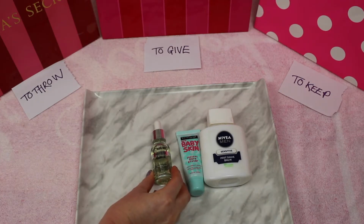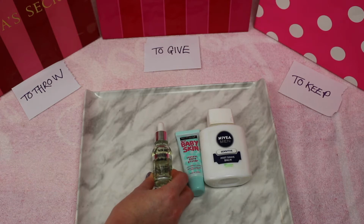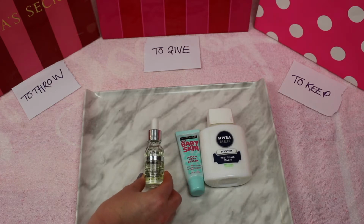Next we have the Primark Priming Oil. So if you've seen my first impression on this, then you know already that I really love this. This is a great one if you want a dewy finish to your skin, and this really does help make your makeup last all day. This is a great one if you have normal skin. It's not so great if you have oily skin, but it really does help keep that dewy look throughout the day. So I will be keeping this one.